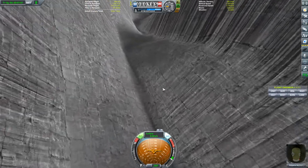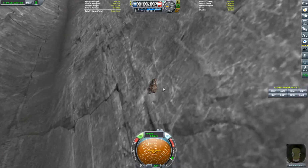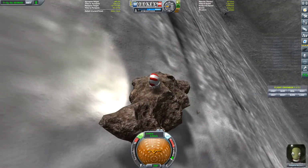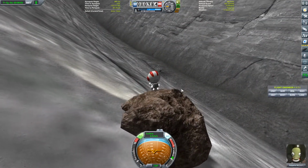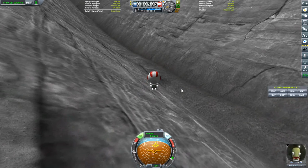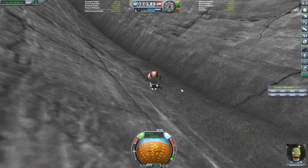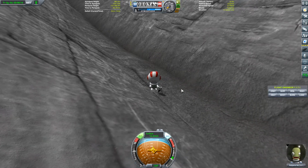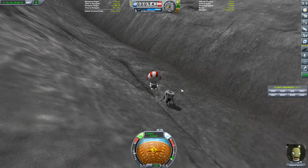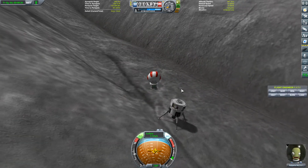Okay. So, let's head on back to the module then, and I guess be on our way. On our way back to the command module, and then on our way back to Kerbin. Ho ho ho, yeah! Kerbin. We're coming home. Mama, we're coming home.